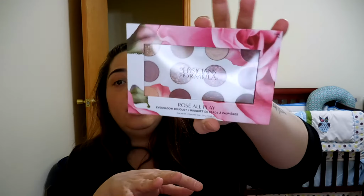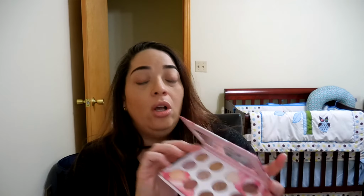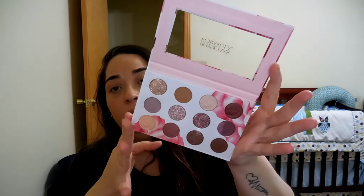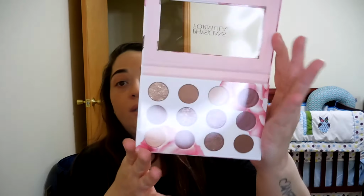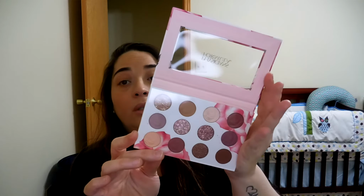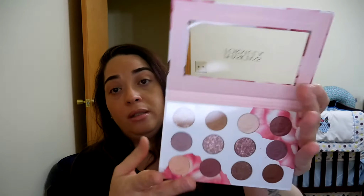Is this palette. This is a collection that they launched, and it's the Rosé collection. I saw online that they also have some blushes and the lipsticks. But this is the palette. This was the last one over there, so it's beautiful, guys. Look at these colors.